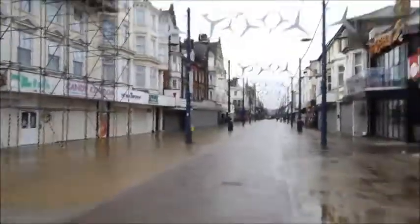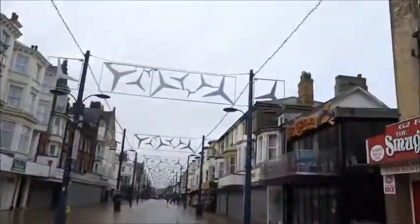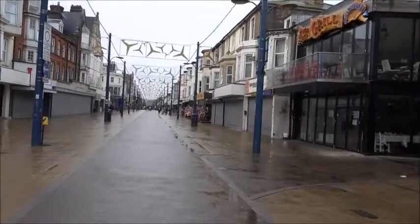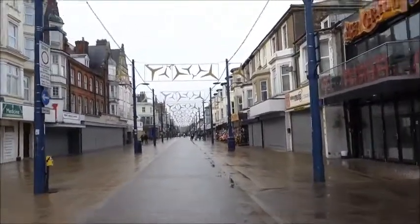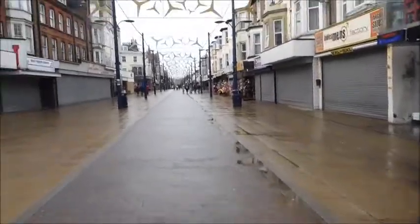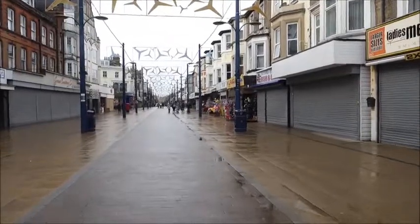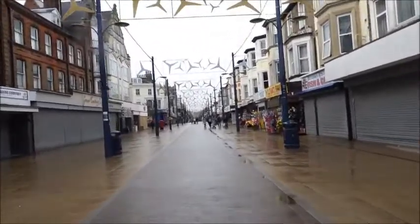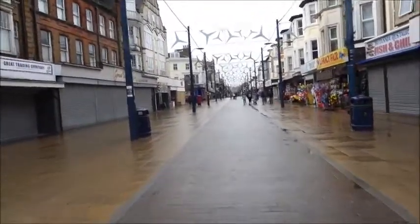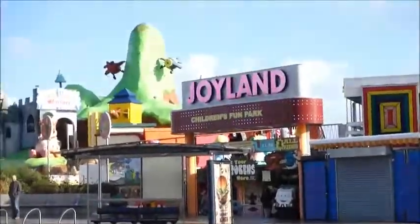Right guys, this is the main high street, so you've got the front here, and then you come down here. Probably closed because it's absolutely zone, so I imagine because of the rain, it's still raining. Seaside shops and all the seaside tat. And yeah, if you go further down, there's more shops, but yes, this is the high street. I'm down the seafront. I don't know if you can see, there's actually a ship out there. It's a big ship. And the little Joyland's open today where the snails are.